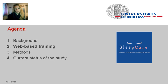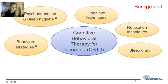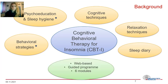On this basis, we designed SleepCare, the web-based training, and it's based on cognitive behavioral therapy, so CBTI. And the CBTI contains psychoeducation and sleep hygiene, cognitive techniques, relaxation techniques, and also behavioral strategies. For the purpose of the study, we adapted the psychoeducation, sleep hygiene, and behavioral strategies to shift work and designed a web-based training that contains 6 modules, and it is a gated program. I will show you the details later on.